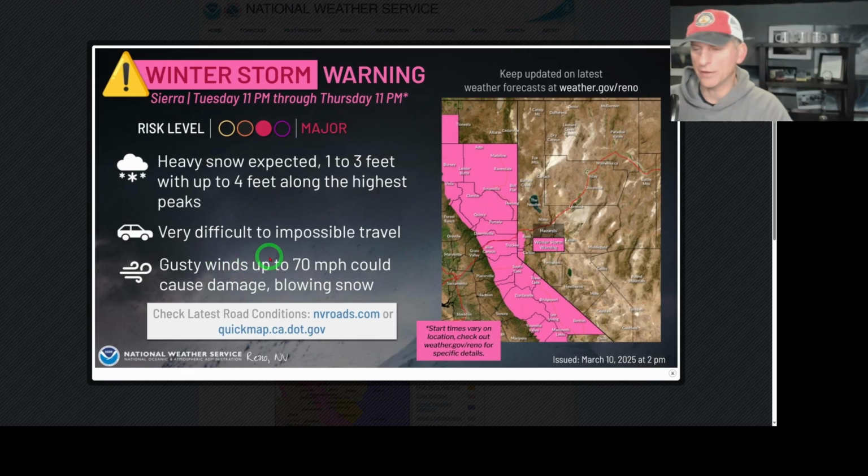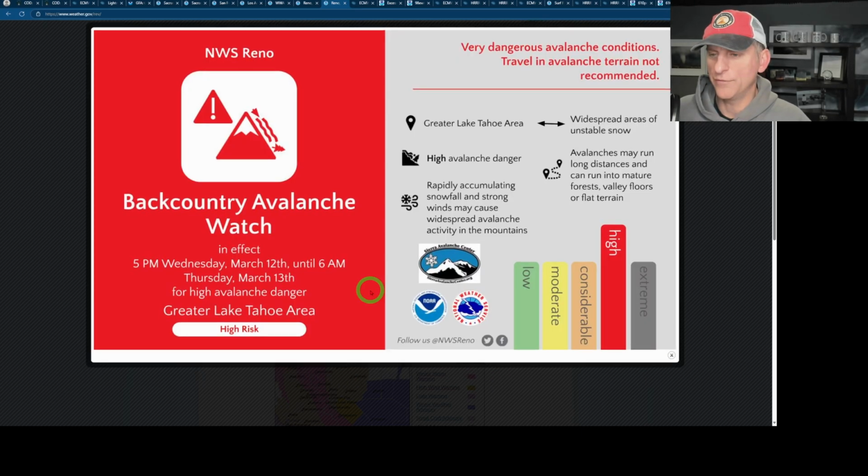Now, this is Reno National Weather Service, which does include a lot of the east slopes of the Sierra Nevada and some of the Sierra Nevada as well. Heavy snow expected, very difficult to impossible travel, and very gusty winds.